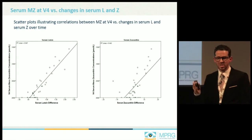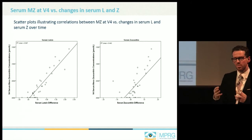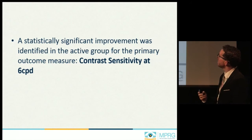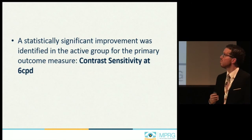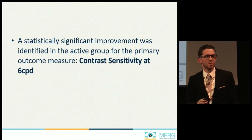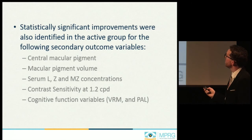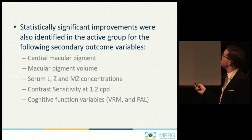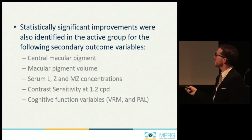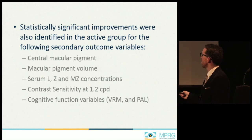The other thing that we see, I think it goes back to our point on compliance, is that I believe subjects complied at different levels to this intervention. So the overall conclusion is that we have achieved with this double-blind placebo-controlled trial a statistically significant improvement in the active group with our previously published primary outcome measure, contrast sensitivity at 6 cycles per degree. We've also identified statistically significant improvements in the active group for the following measures of interest, and that's macular pigment, as we had hoped and expected, serum carotenoid concentration, contrast sensitivity, and cognitive function variables.